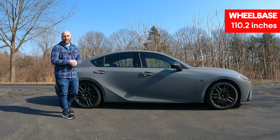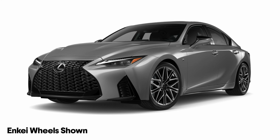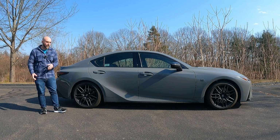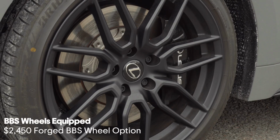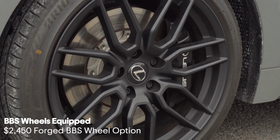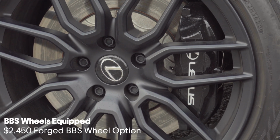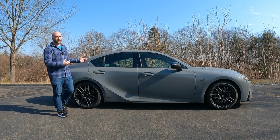That's going to be on 19s. It's going to come standard on the NK 19s, which are going to save you some weight over the wheels that come on the 350. It will save you about a pound each on the front two corners and about 2 pounds each on the back two corners here. You can also option some other 19s, the matte black BBS wheels, which will save you about 4 pounds at each corner.